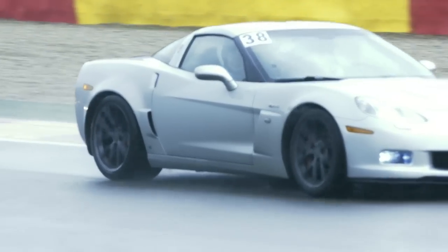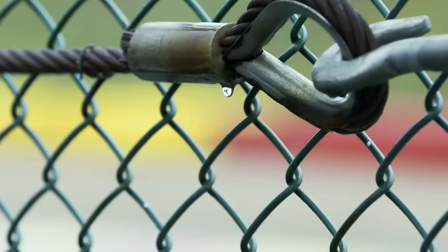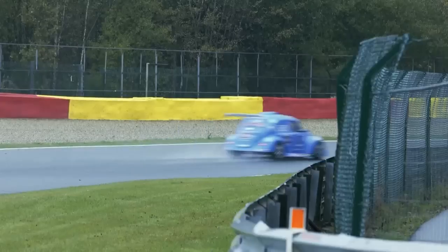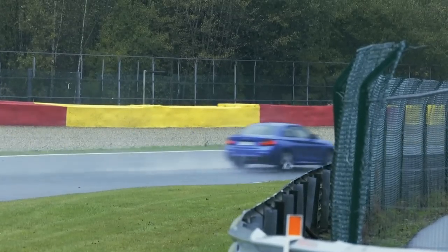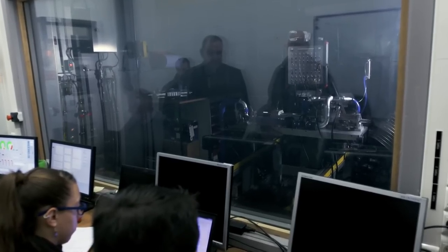Only one thing matters at Spa in Belgium. At the Formula One testing circuit, speed is king. Every drop of energy pulled from man and machine. And if this is where you build up speed, the engine testing lab is where you create power.